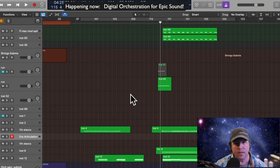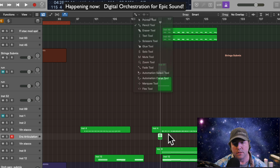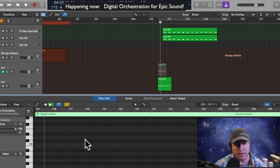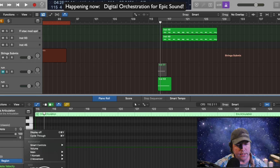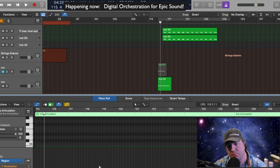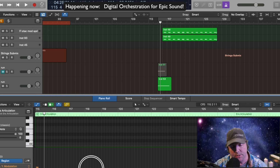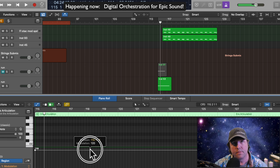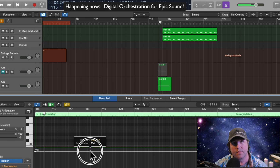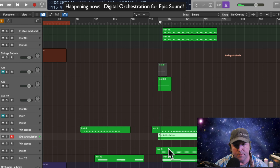So I'm just going to create a region here real fast. And I'm going to drop in here and go to the modulation. The strength and power of Cinesample's libraries, how hard the bow hits the string, is controlled by modulation. So listen. This is, of course, going to be loud.